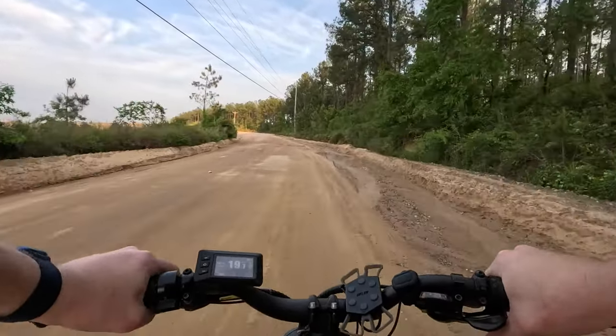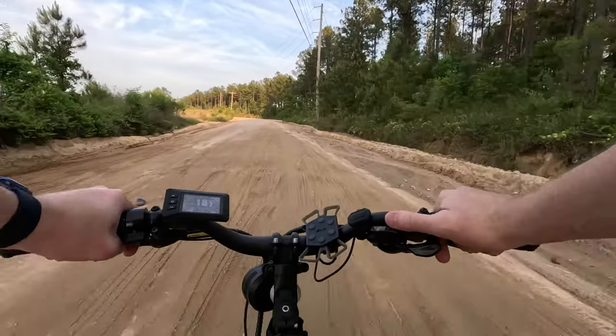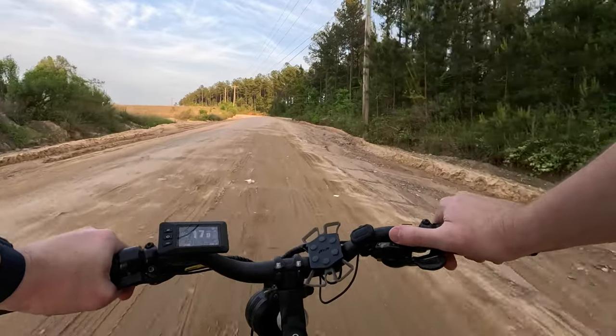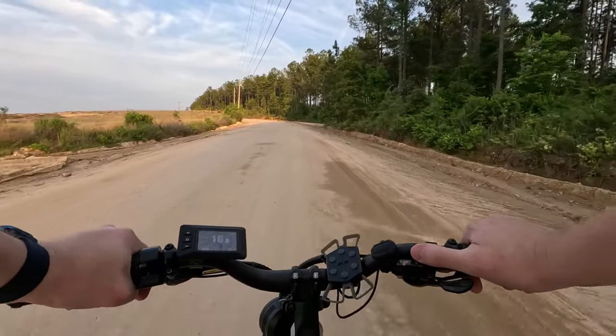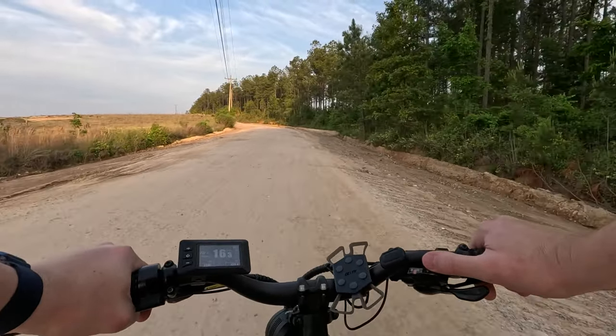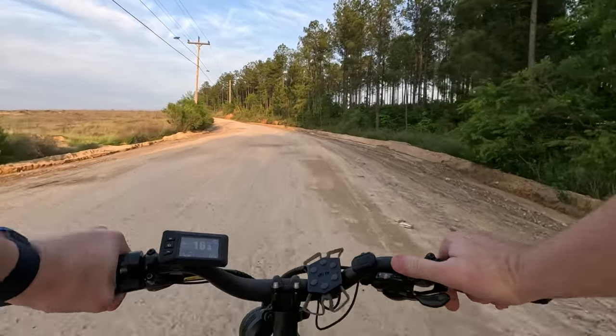One thing I like about this commuter bike is fenders, man. It is so awesome to have fenders that keep you from getting sprayed with dirt and mud. I mean, you still get a little bit, but for the most part, it's pretty awesome.